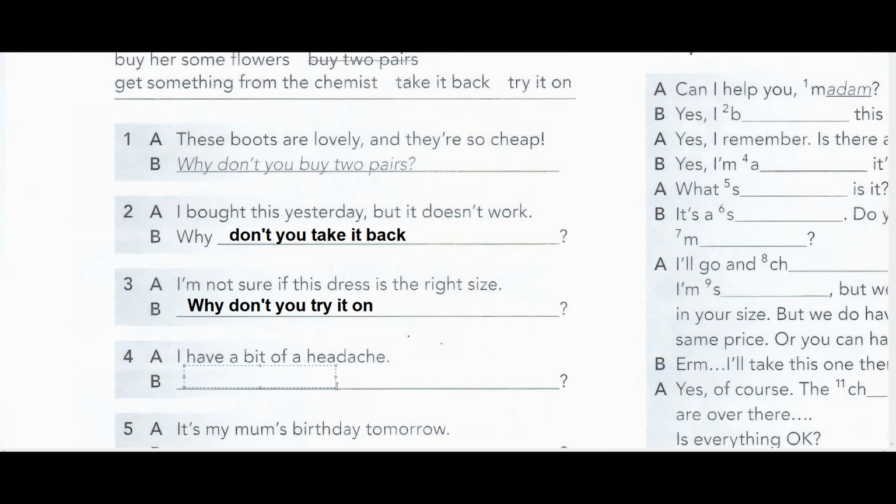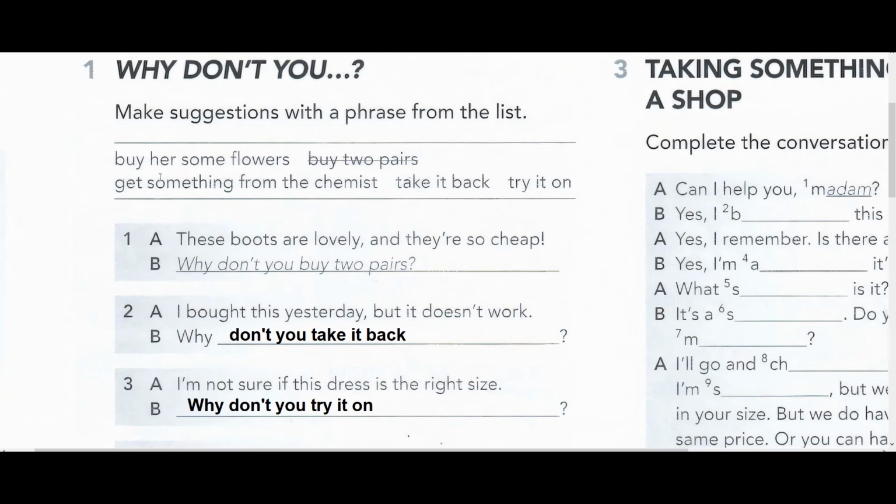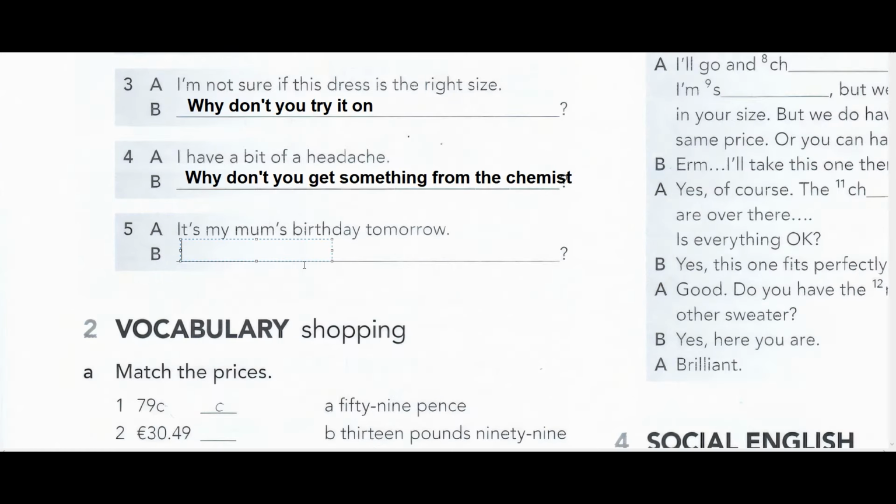У меня немножко болит голова. Why don't you... Почему бы тебе... get something from the chemist. Ну, давайте здесь вот так. Get something from the chemist. Что имеется в виду? Что-нибудь посмотреть в аптеке. Сходи в аптеку, купи что-нибудь. It's my mom's birthday tomorrow. Почему бы тебе не купить ее немного цветов? Получается здесь, why don't you buy her some flowers?